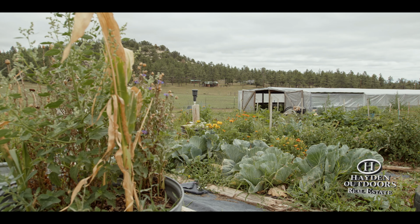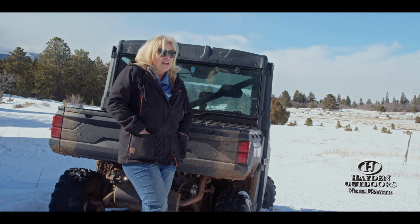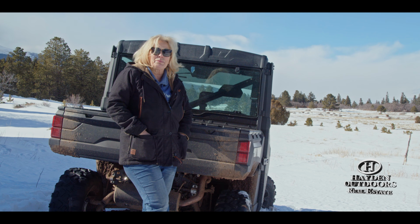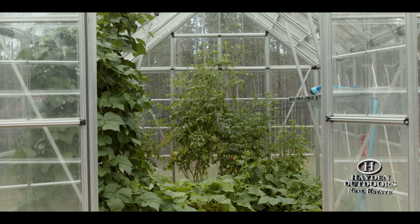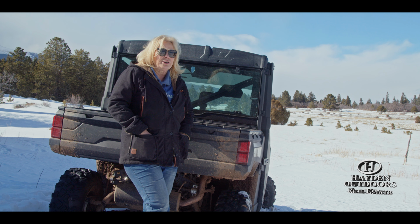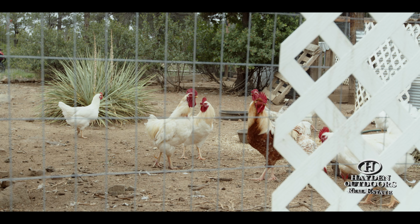So a greenhouse is a nice addition. The dome greenhouses seem to be holding up pretty well up here. And you can turn your place into a little homestead on 35 acres and really live off the land.